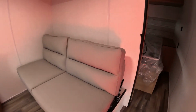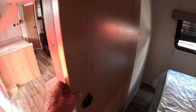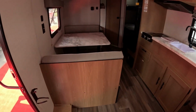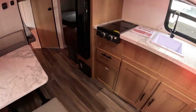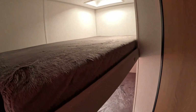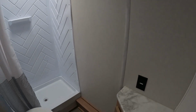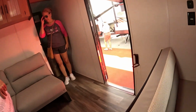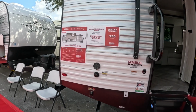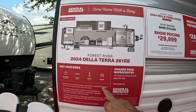Sofa that converts into a bed. Has, I think it's a full size bed here with a door. Had a little dinette, which converts into a bed also. Sink, stove, microwave, freezer, fridge, bunk beds, and a full bath. This is $22.9. This one sleeps four people.